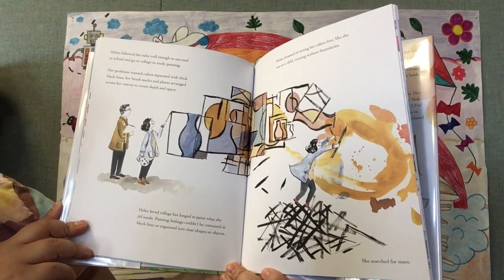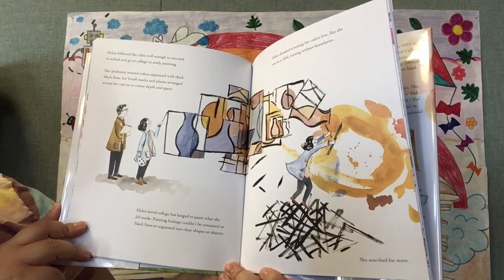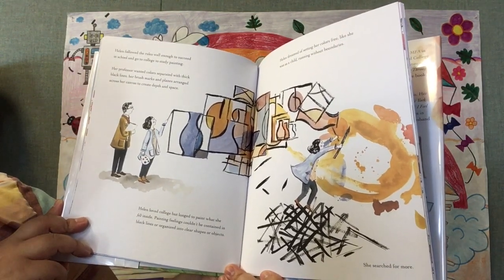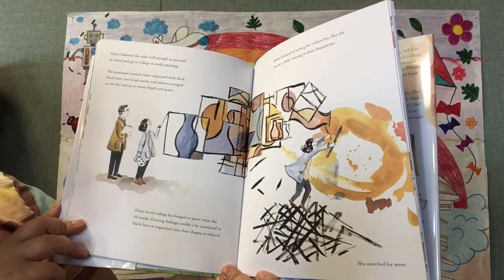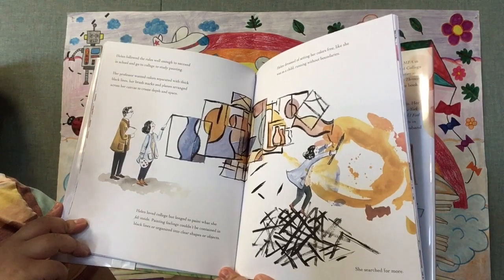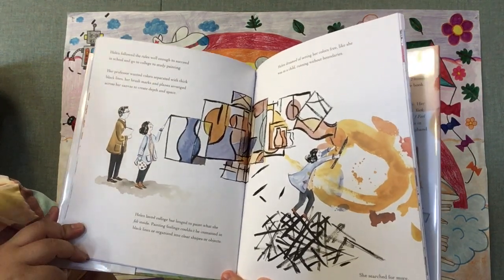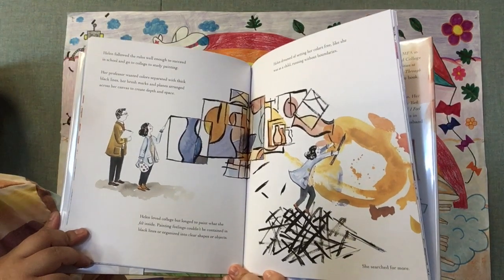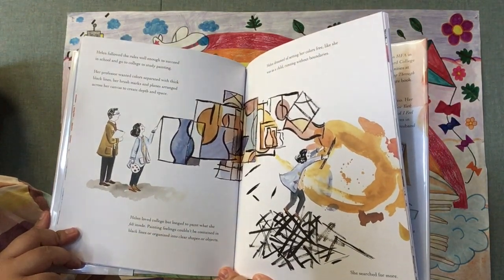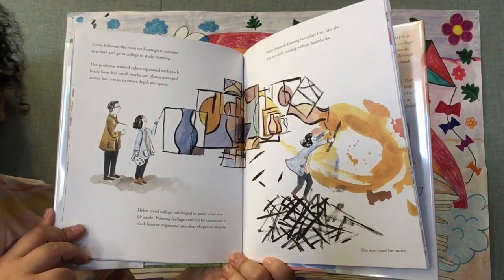Her professor wanted color separated with thick black lines, her brush marks and planes arranged across her canvas to create depth and space. Helen loved collage, but she longed to paint what she felt inside. Painting feelings couldn't be contained in black lines or organized into clear shapes or objects. Helen dreamed of setting her colors free like she was as a child, running without boundaries. She searched for more.